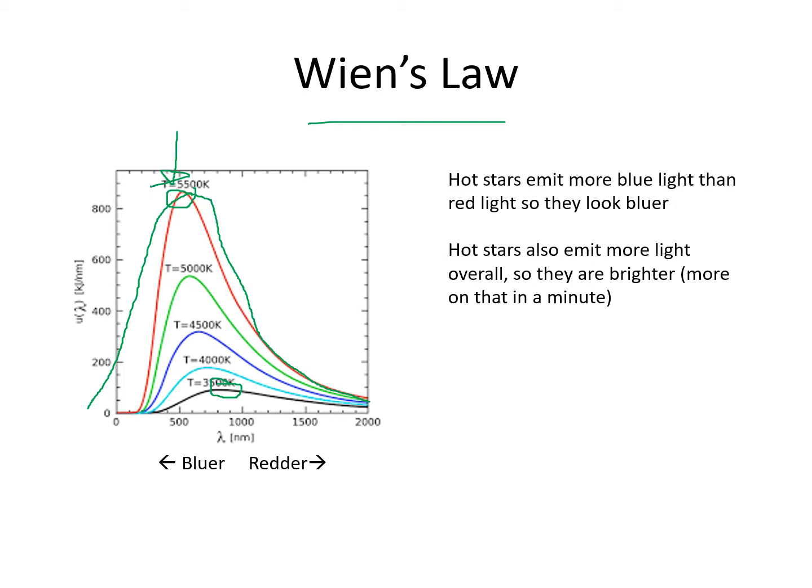And if you look at this diagram, you can see that the hotter star emits more energy overall, more light overall than this cooler star. So hotter stars are also brighter as well as bluer.